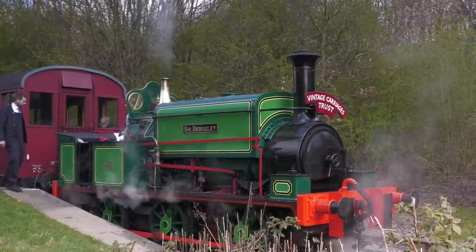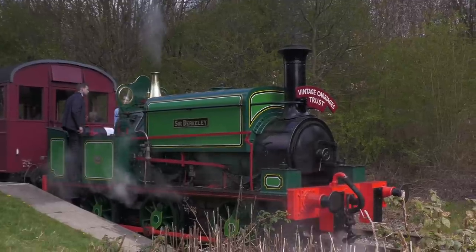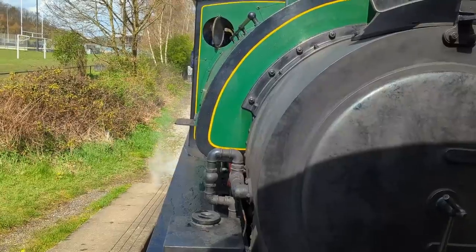Having arrived, to try to keep to timetable, we were to leave almost straight away, and as we were top and tailed, no time was wasted with a run round.